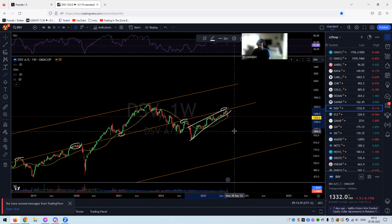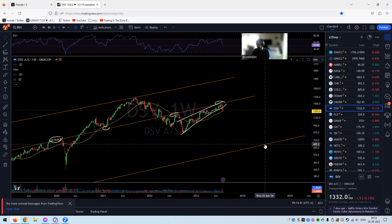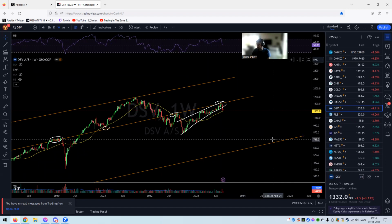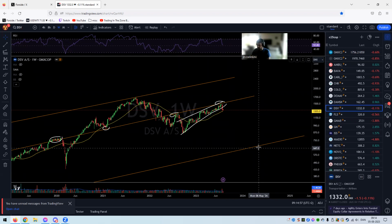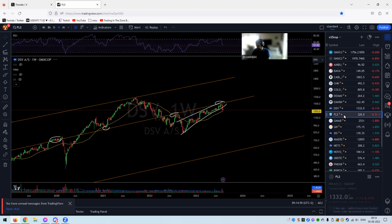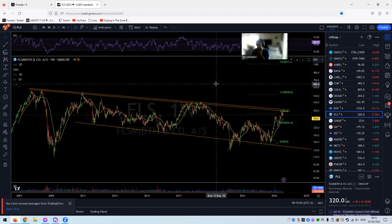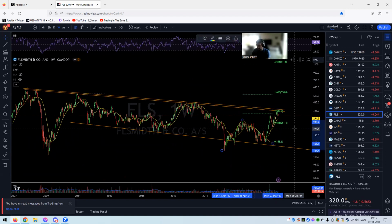So my thesis is that when and if we get down here at around 700, give or take, that's when you should be buying. Again, the top is 1700 and you get down to 700. That's even more than a 50% drop, right? That's a 60% drop plus. Quality stock, so that's a great entry. Long-term hold. Looks good. We have FL Smith, that's a transporting company.